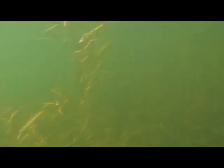It's got a mixture of grass. It's got hydrilla, pondweed, duckweed, a lot of submerged brush. So they're going to be back in here somewhere. We're just going to have to find where they're at this morning, and I think we'll do real well.